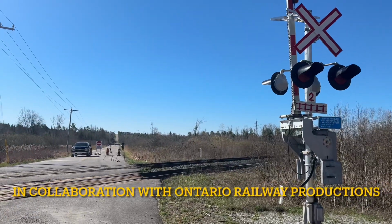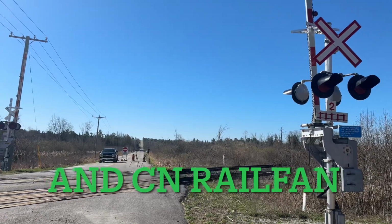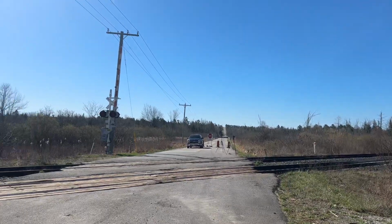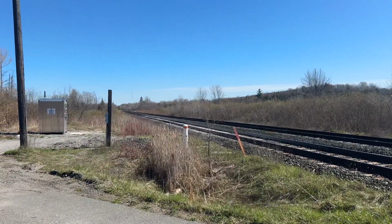Hi everyone, today we are back at the Durham line crossing in Zephyr, mile 44.78 on the Bella subdivision. And yeah, it's a beautiful day, you can see here, really quiet, you can really hear the birds singing and stuff like that.